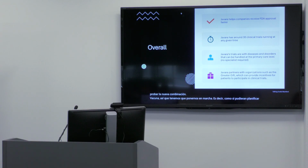If you were just doing it straight from the pharmaceutical company, you would need more people on the ground, and I don't know if it would really serve it. I think their money is better spent having a company like Javara do the middle ground.